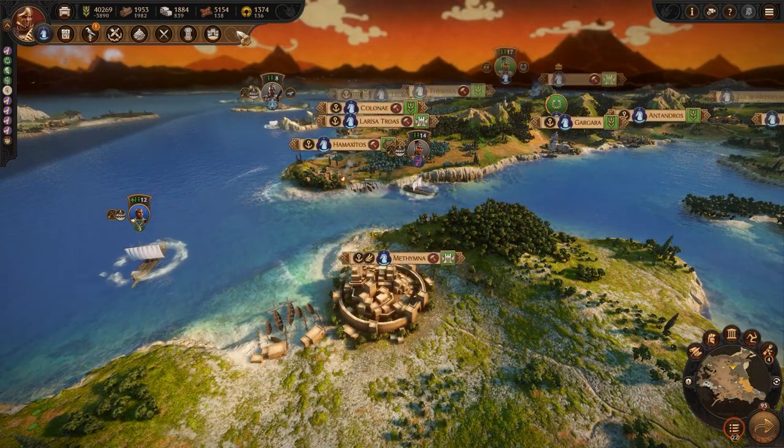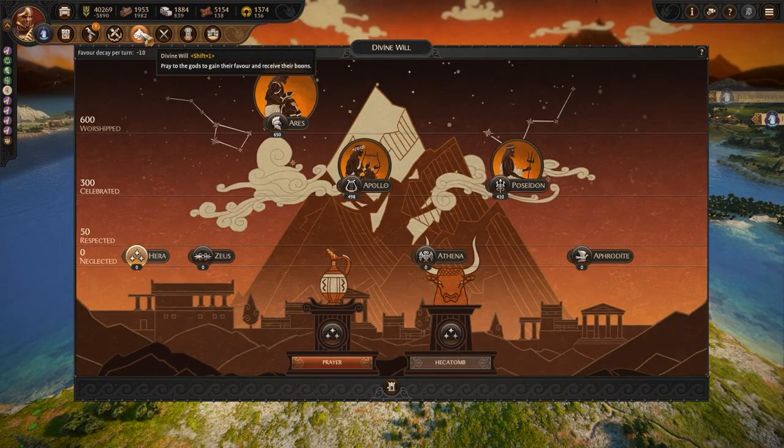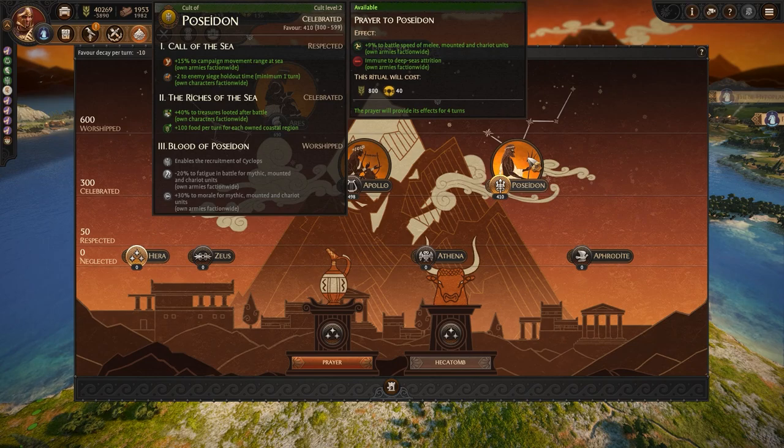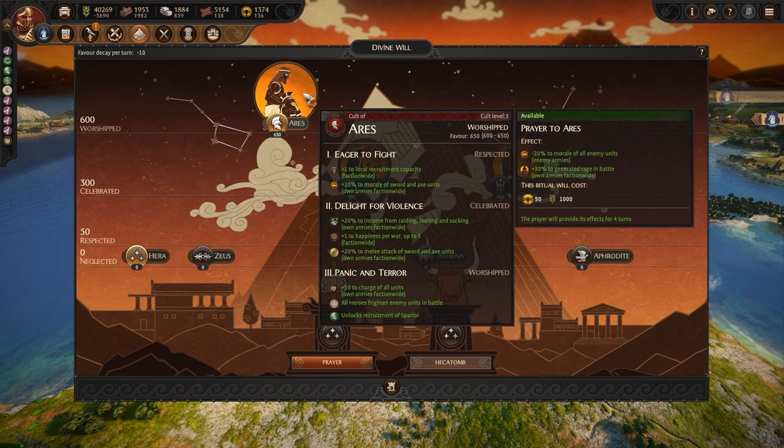Next up is the Divine Will. In Troy, there are seven gods that you can gain favor with. Each of the gods have three tiers of worship that provide you with a series of buffs that specialize either in economic, military, or agent benefits. Now, while it's mostly just buffs to certain things, reaching the third tier with any god also grants you recruitment of a powerful unique agent or powerful mythical unit.